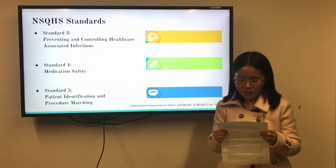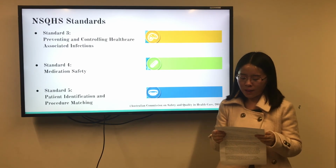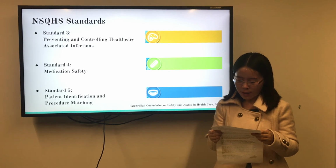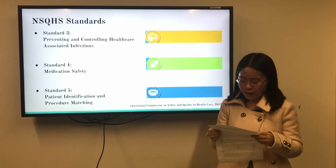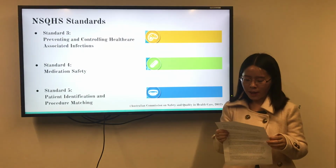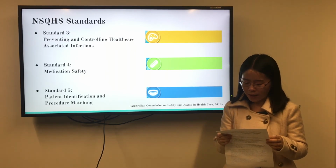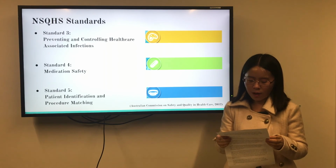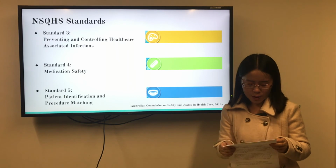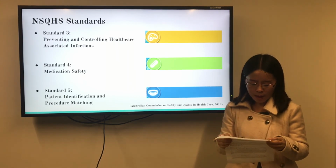Whilst all of the National Safety and Quality Health Service standards would need to be accurately implemented in the care of John, there are a few that stand out in this case. Preventing and controlling healthcare-associated infections is important in the nursing management of John to ensure he doesn't acquire a preventable healthcare-related infection that would cause detriment to his recovery. Some methods to ensure this include regular hand washing and the use of aseptic technique.